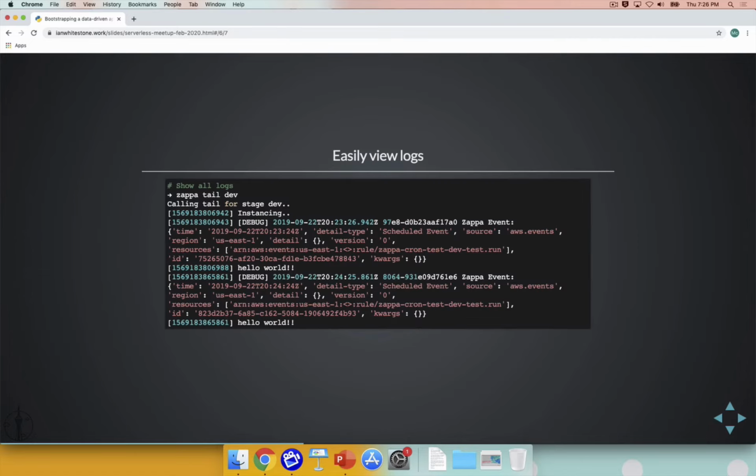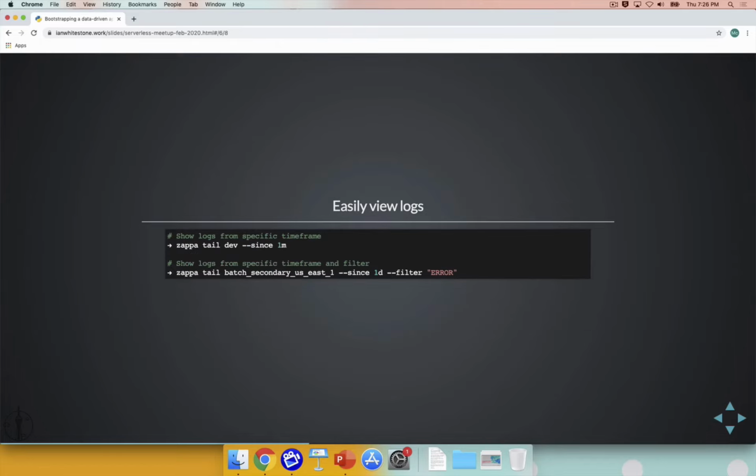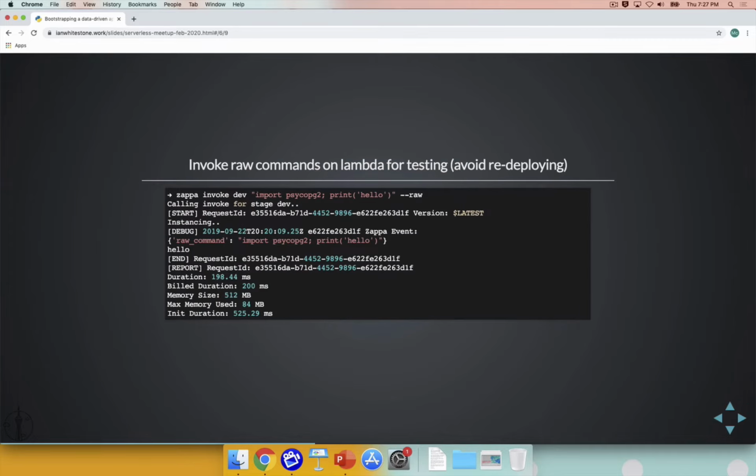There's a bunch of other awesome features associated with it. One is it lets you view logs in your terminal from your function. So I can call Zappa tail dev, where dev's the name of the function, and that spits out all my logs for me. You can do other cool stuff too, like show me all the logs from the last minute, or from the last day, and only show me the error messages, for example. So you can parse and filter logs there too, which is pretty cool.